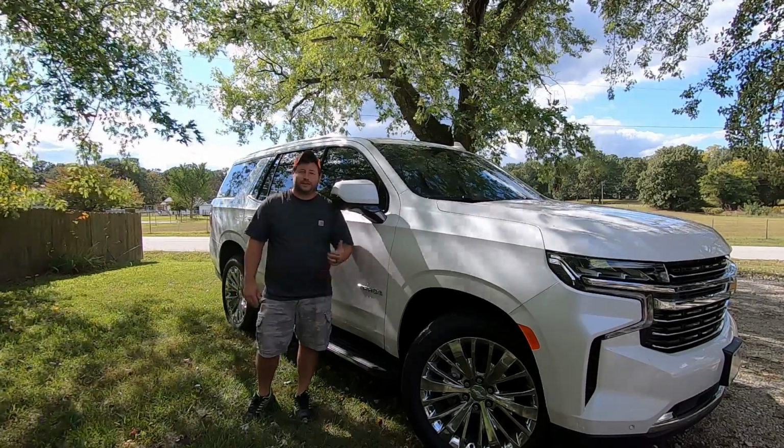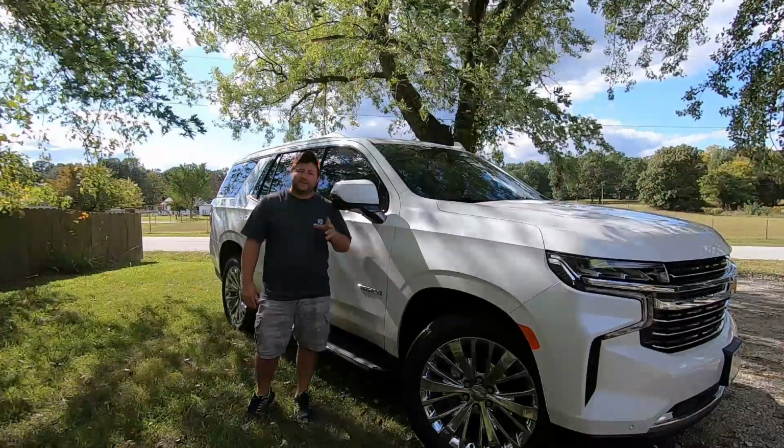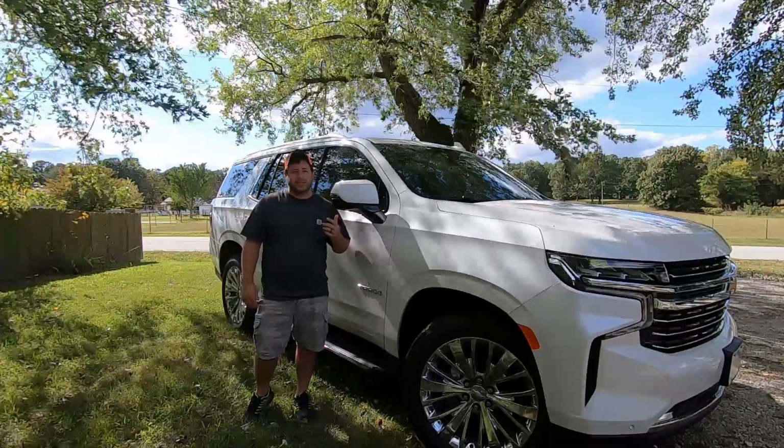As you can see beside me, we have the new 2021 Chevy Tahoe. This is an LT, but it is the signature package.